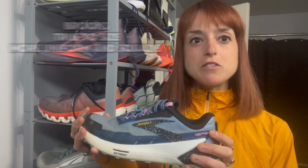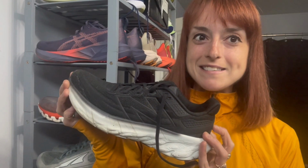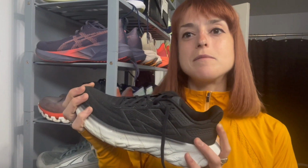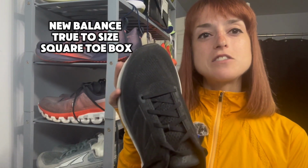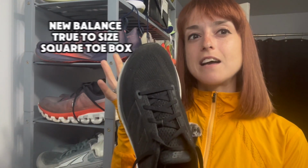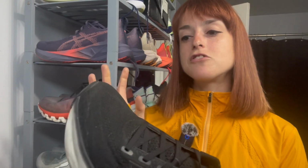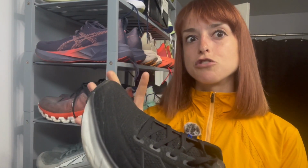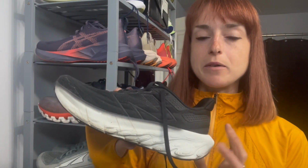And then along with Brooks, we're also going to throw in our good friends over in Boston, New Balance. So New Balance definitely runs pretty true to size, I would say, and also has a very square toe box. So Brooks and New Balance are kind of similar in a way, but also not really. But if you want a shoe that's a little bit wider, but not like a true wide, New Balance or Brooks are kind of the way to go in that direction.